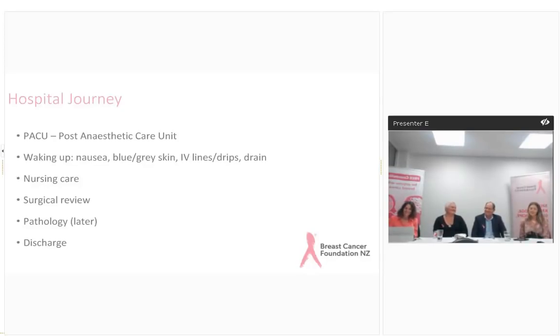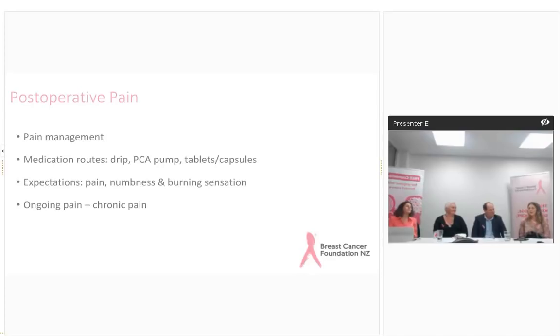Great. So we'll move on to pain management now. Pain is an individual experience. It very much differs from patient to patient. Ideally, we'd like you to wake up with no pain, but some definitely has to be expected. The key around pain management is making sure it's manageable and tolerable for you. Initially in recovery, you'll be given pain medication via your IV drip, and this will work virtually straight away as it goes straight into your bloodstream.